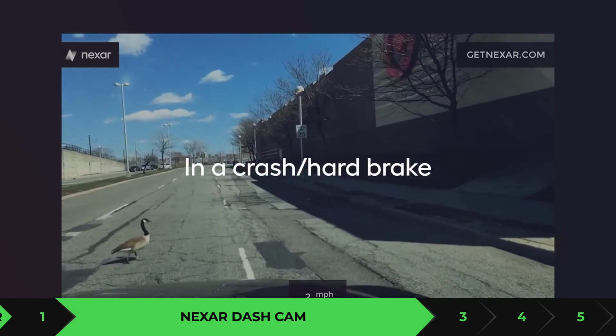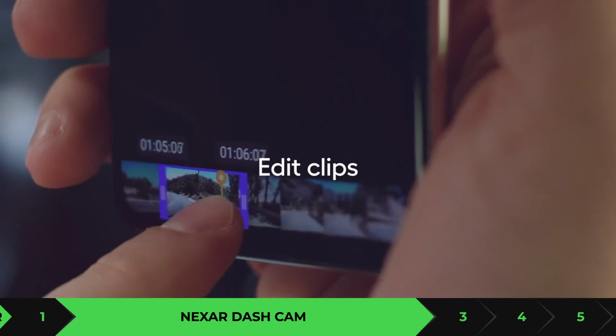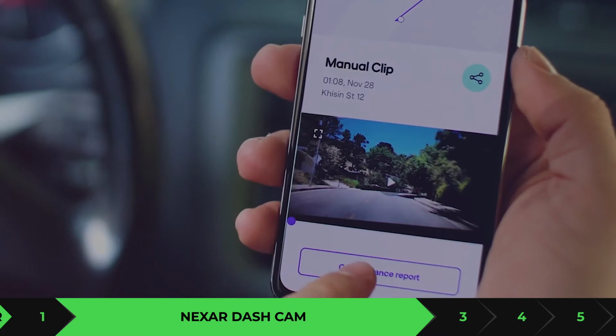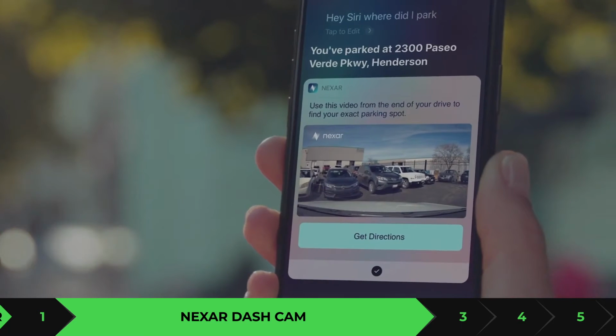So if you want to make sure not only that you're recording every instance, you want to make sure your vehicle is protected while it's parked, and you want to make sure you're protected while you're driving, you have to get the Nexar camera to have that peace of mind that not only you are safe, but also your vehicle.